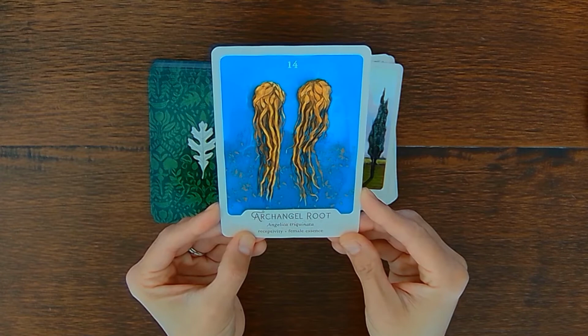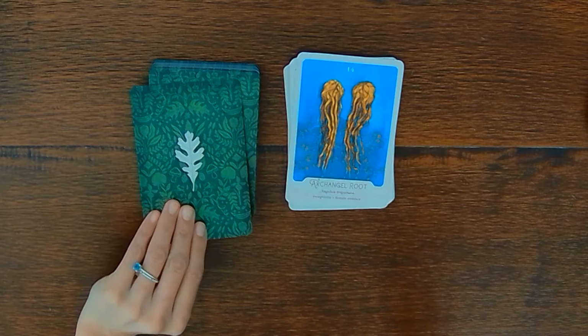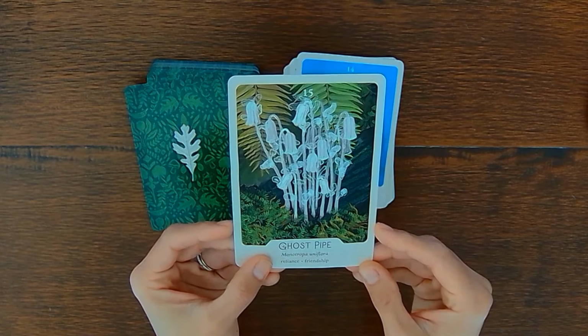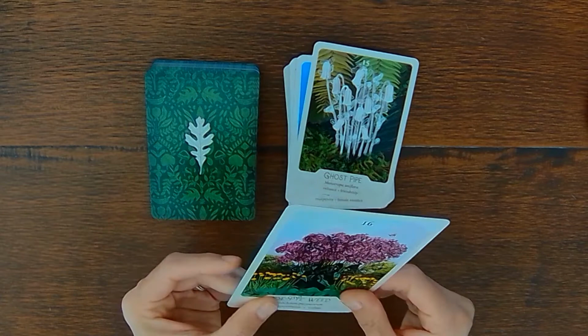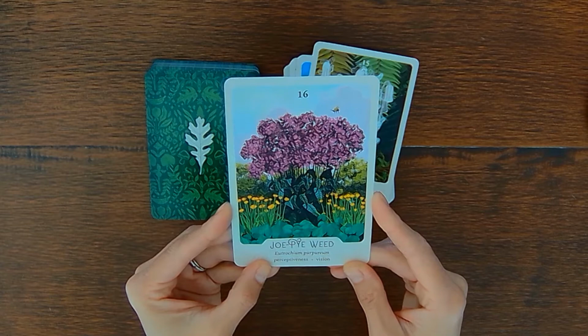Looks like two wigs hanging on a wall or dried up jellyfish. Ghost pipe, ooh. Monotropa uniflora, reliance, friendship. Joe-Pye weed, Eutrochium purpureum, perceptiveness, vision.